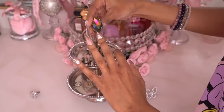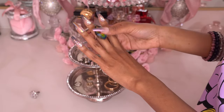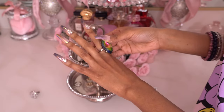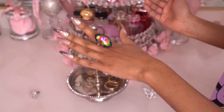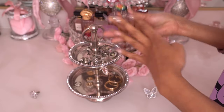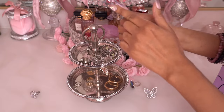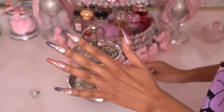This one, another modern Renaissance one. I actually love this ring, I think it's so pretty, but again, it really doesn't fit. Well, it fits my first finger. Ooh, it fits my first finger. I don't know about this one. I'll keep it for now, but I might change my mind. And also, don't mind this nail, I got glue all over me.